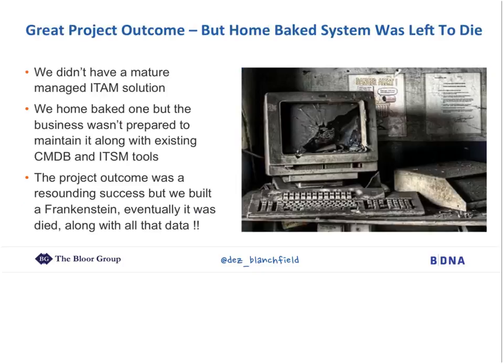And so we got this great outcome for the project, but the real issue we ran into was we created a home-baked system, and there was no vendor behind it at that stage. As I said, it was a number of years ago. There was no vendor behind it to continue developing it and provide maintenance support for it. The small team of about 30 people who helped develop it and gather all the data and feed this monster eventually moved on to other projects, and 2 or 3 people were left with it.